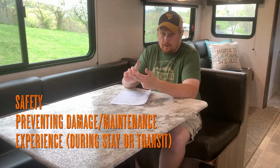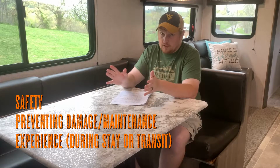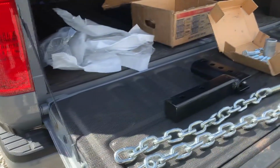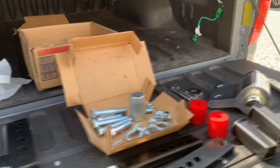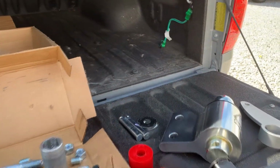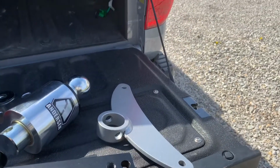It certainly helps in the categories of safety, experience, towing to and from your campsite, and then also you're potentially preventing damage. These will lessen sway when you're running on the interstate. They'll balance out the load and just make your overall ride substantially better and just overall more enjoyable and comfortable, and you're not going to have white knuckle experiences going camping.